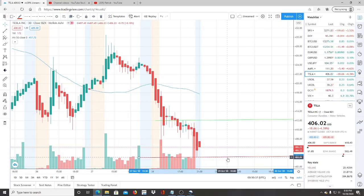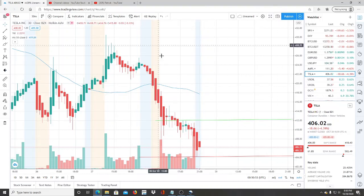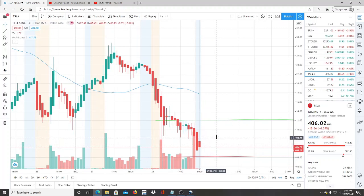So let's go ahead and see what we have to look at here closely. So the 50-day moving average is 417.73. Super important to keep that in mind. 417.73 is going to let us know where we're at in the chart, if we're in bearish territory or bullish territory. Currently we're below it, and that means that we are in bearish territory.